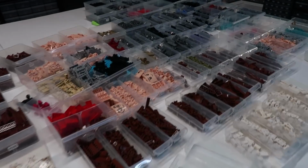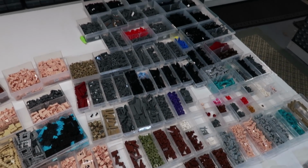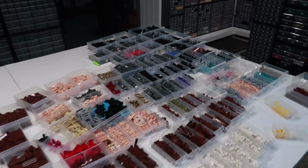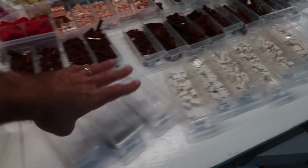Alright, just finished entering everything. Everything has a place. It's in its drawer where it goes. And state of the table. Got a lot put away and a few on here. Got a few extra out.